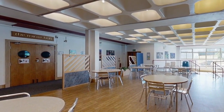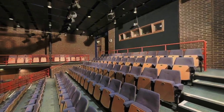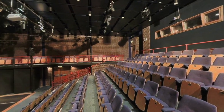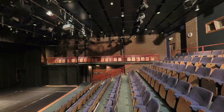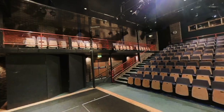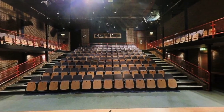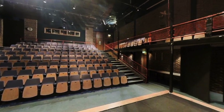Indeed, to help facilitate this, we have 3 performance spaces. And here's our Mitre Theatre. We want our students to throw themselves into things, to get involved and to feel confident. There's always a range of productions from large ensembles to smaller shows, and some of our sixth form have performed at the Edinburgh Fringe in the last 3 years. Here's Mr. Timm talking about our huge range of co-curricular opportunities.